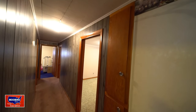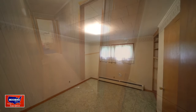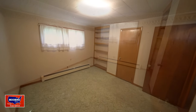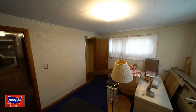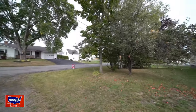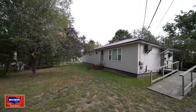The well-built ranch home has a lot of built-in features. One of the three bedrooms with built-ins. Another bedroom at the end of the hall. Be in by the holidays. And thank you for sensitivity to the family.